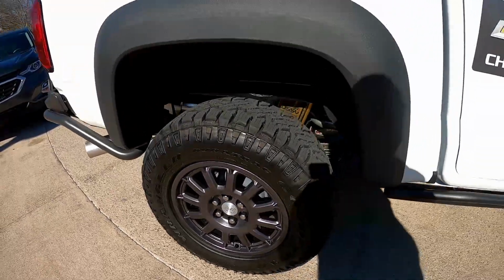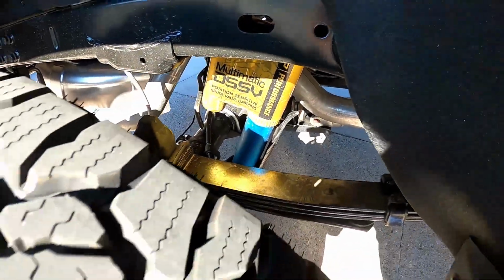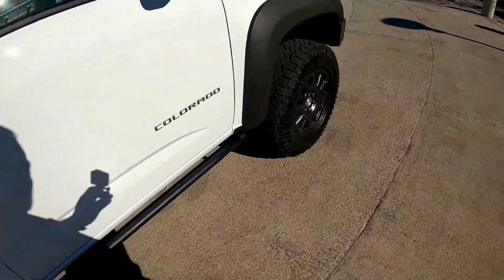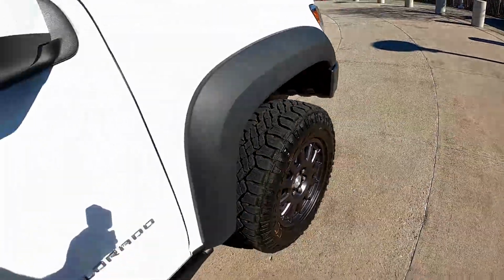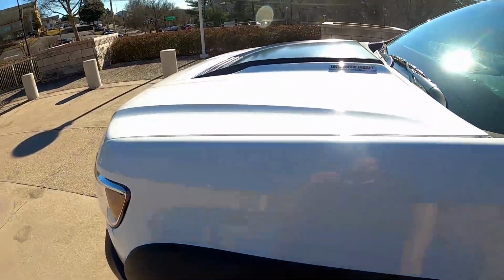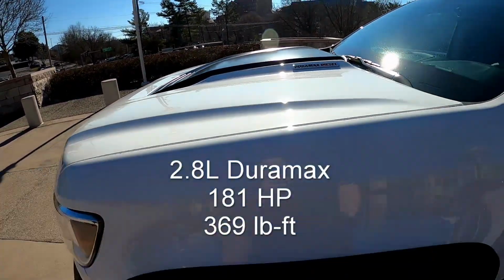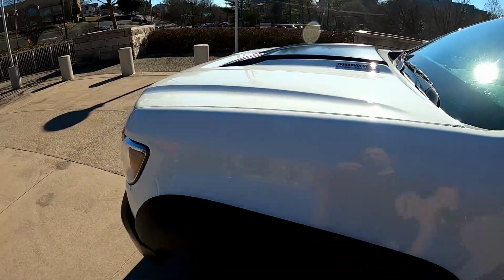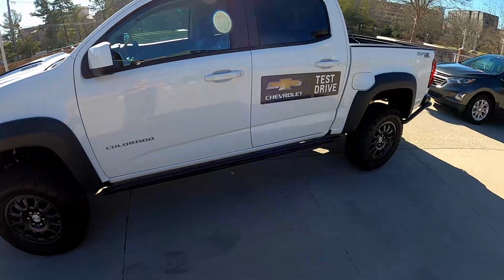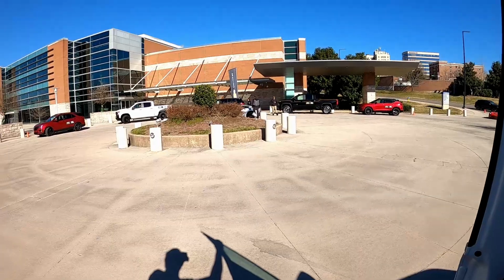I like them. There's those shocks again, maybe with a little bit better light on them. This thing is set up to go everywhere. Let's say it's got front locking hubs. Very, very nice truck. And this truck has the little Duramax diesel. So I'm assuming a four-cylinder Duramax. I don't think there's a six. But this has the Duramax diesel for the Colorado in it. Man, that's a cool-looking truck. I'd almost buy one if I could afford a new truck.